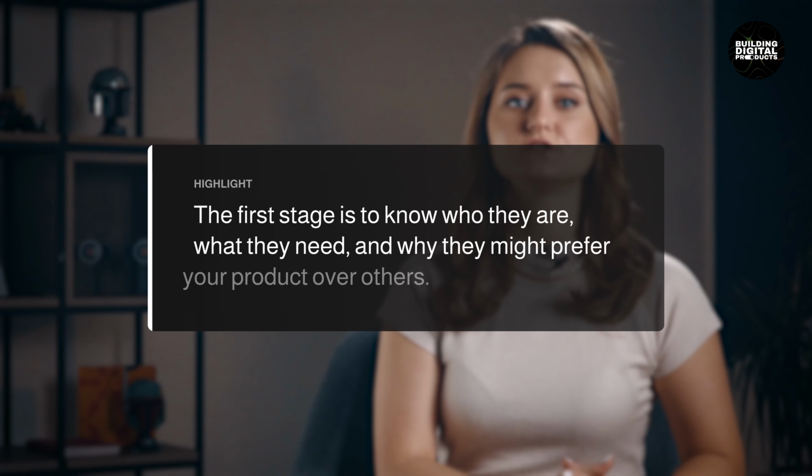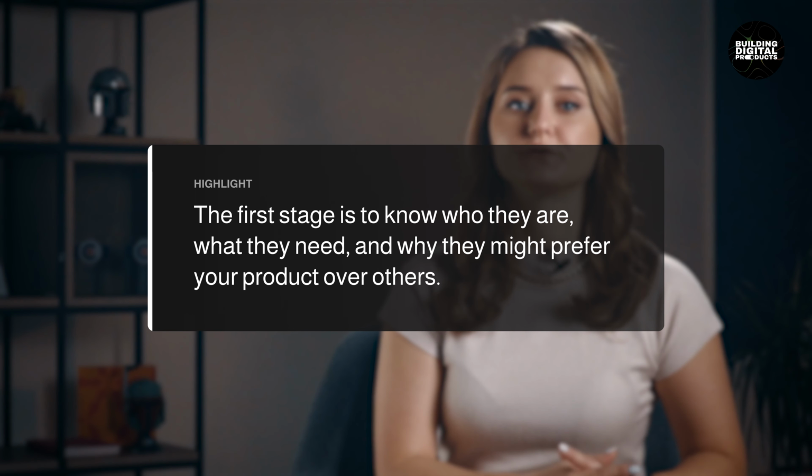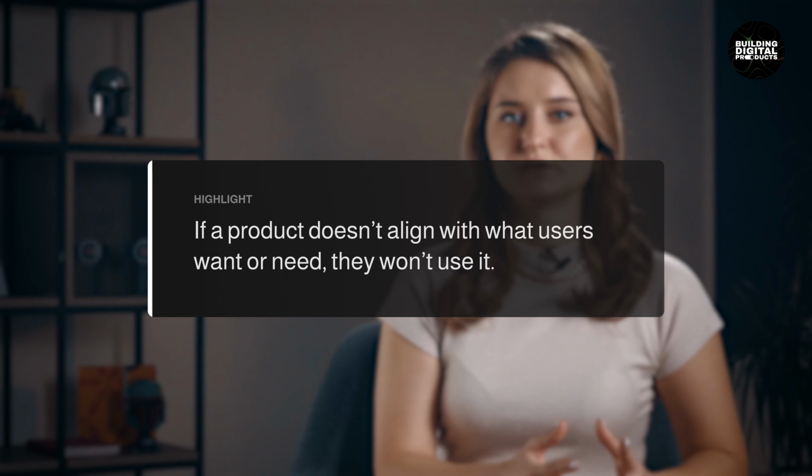When you come up with a new product idea, the first thing you should do is understand your potential customers. The first stage is to know who they are, what they need, and why they might prefer your product over others. Also think about when and how they will use it. We have seen plenty of products that didn't take off because they skipped this step. They had a great technical setup, but they missed the mark with their audience. If a product doesn't align with what users want or need, they will not use it.